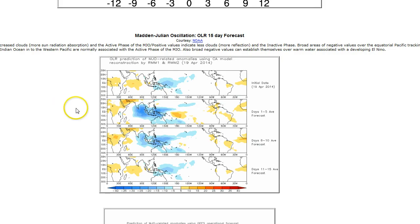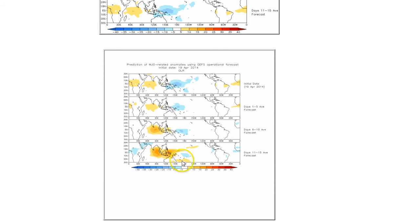Take a quick look at the outgoing longwave radiation models. The blues are indicative of increased cloudiness and typically are associated with westerly anomalies. As you see right now, weak westerly anomalies. This statistical model suggests that more westerly anomalies are to continue for the next 2 weeks. This is great news. The dynamic model is not as aggressive. It suggests a slowly declining active phase of the MJO and less westerly anomalies, but westerly anomalies just the same.